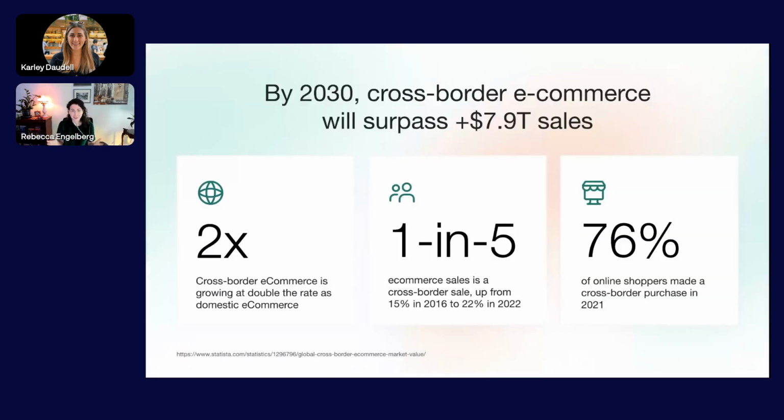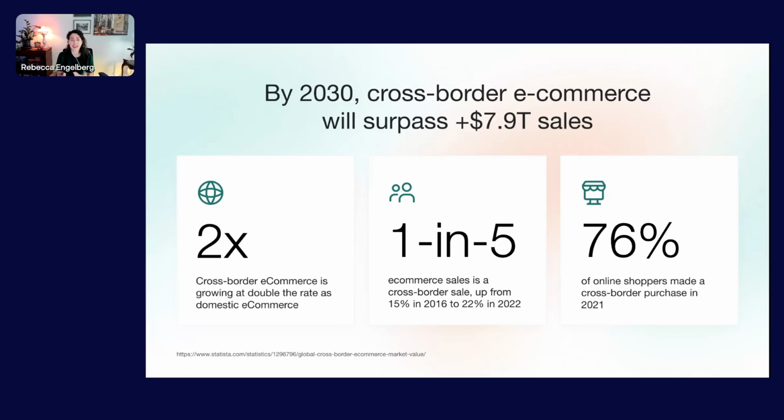The internet knows no borders, and neither do online shoppers. In today's internet age with social media, information is accessible to everyone. And we see that in the trends. Cross-border e-commerce is set to surpass $7.9 trillion by 2030. And it's growing at twice the speed as domestic e-commerce. 1 in 5 sales is a cross-border sale, and nearly 80% of shoppers have made a cross-border purchase.